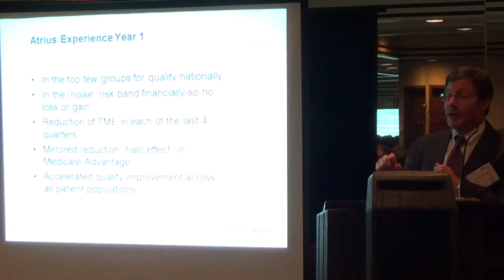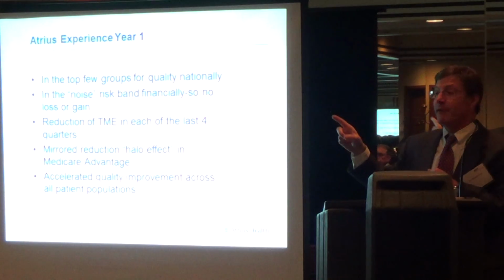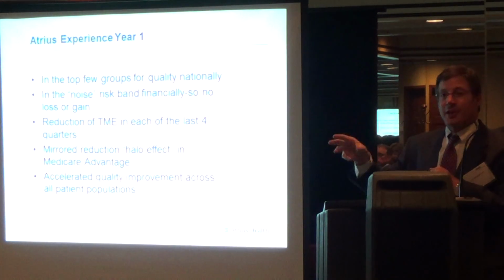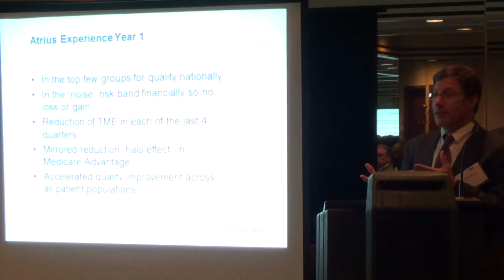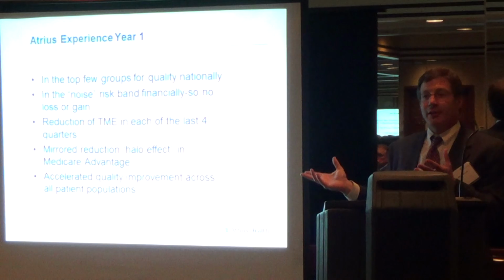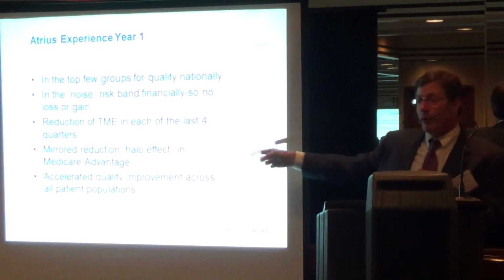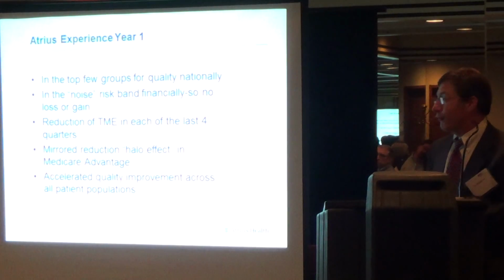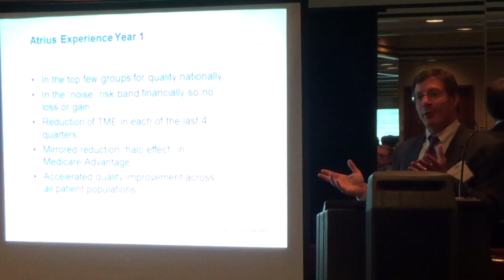The good part is that we have seen, quarter over quarter for 4 straight quarters, a reduction in total medical expense, both in the ACO product and in the Tufts Medicare Preferred product. So both of our products are showing reduction of expense 4 consecutive quarters. That's a really good sign for us moving into next year's piece of the contract, but we're still not yielding any money despite all the effort we put into it. We call that the halo effect in our Medicare Advantage product. We have seen accelerated quality performance, but we're not making money on this product yet. So great quality scores, no extra money made.